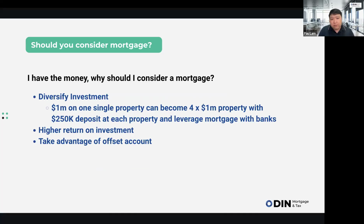Imagine this, you've got 1 million cash, you want to buy a single property. You can always go with the cash that you have, and don't need to worry about the mortgage and other risks. But if you want to accept a higher risk and take this a bit further, that 1 million can be split into four properties, because each of them will only need a 20% deposit and roughly 5% for stamp duty. So you probably need about 250 per property, and you can leverage a mortgage with the bank.